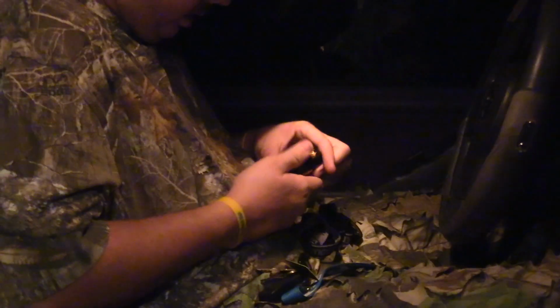Setup's ready to pack in. Probably gonna regret all this in about an hour. Got lucky. Nobody's here in our spot, so time to get this stuff and get up this hill.